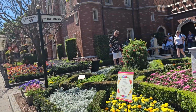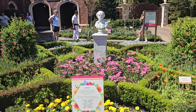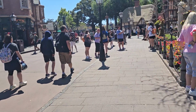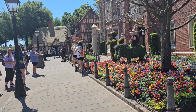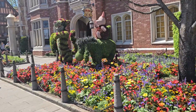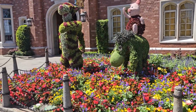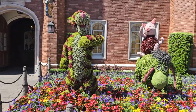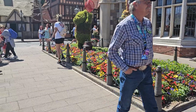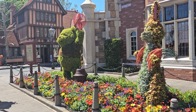As you enter England, you get to see Hamlet. There's Hamlet. Right there. And then up ahead, of course, you got your topiary of Tigger, Piglet, Eeyore. Really cool. And then up here, Rabbit. Rabbit, Winnie the Pooh. How cool.